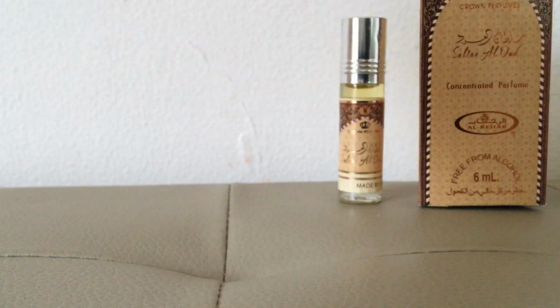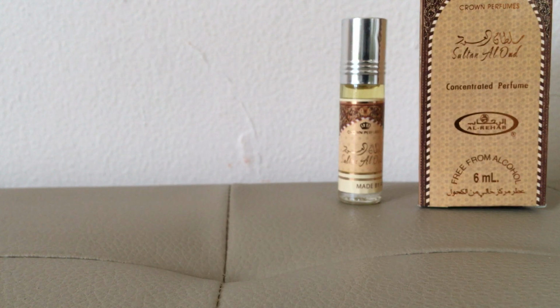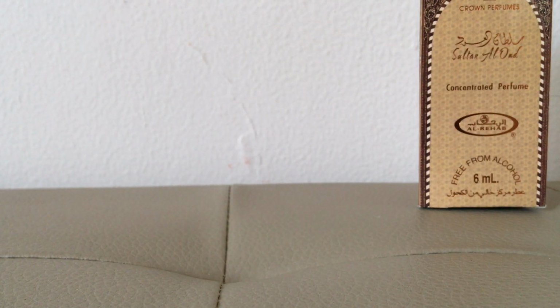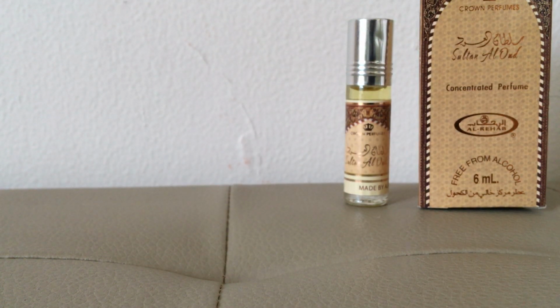This is sweeter. This also has agarwood. It has also sandalwood. There is some light floral side, but really light. It is more a gourmand kind of fragrance. It is really sweet. You can feel almost some pastry in your mouth when you sniff it. I find it one of the most attractive creations of Rehab.